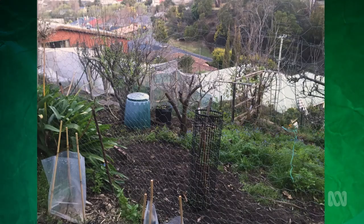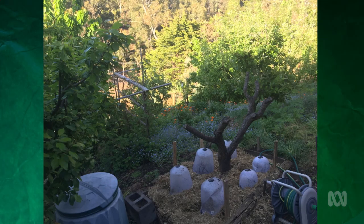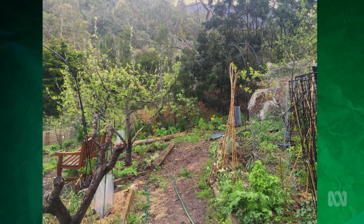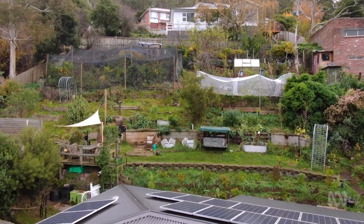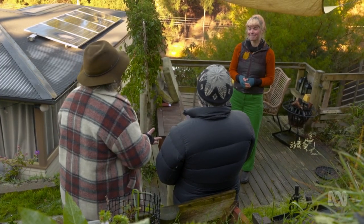It was 9 years ago when Lisa and Anthony first laid eyes on their South Hobart garden with its 1,200 square metre steep, south-facing block. They knew immediately that it would present some interesting challenges. Gets up to about 45, even 60 degrees in places. We were really fortunate that the previous owners had actually terraced the property.